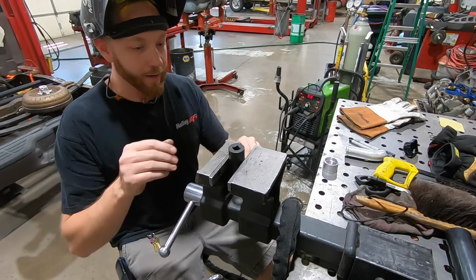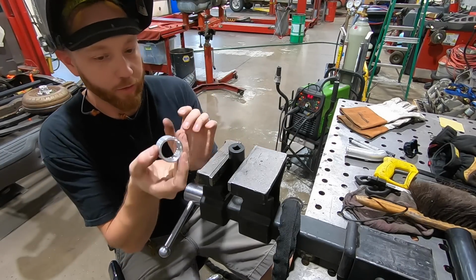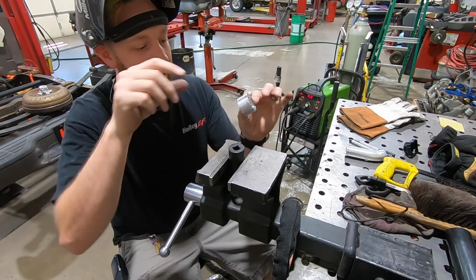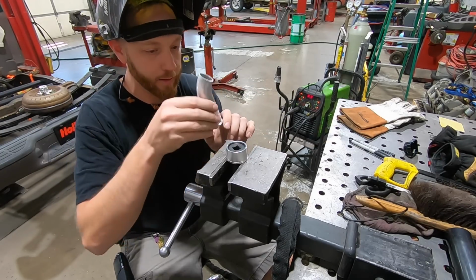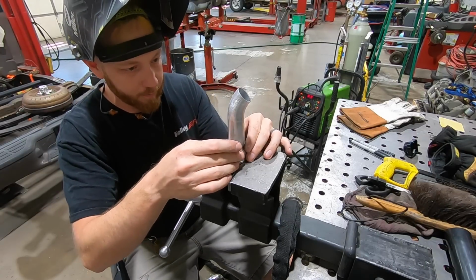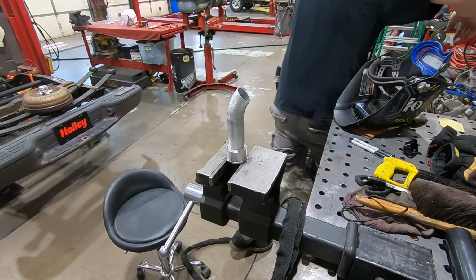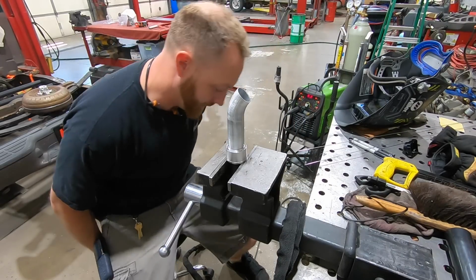All right, to make sure we have the appropriate spacing, I have the socket right there. This is the threaded fill cap. You could weld that right to the valve cover, but we want to make it a little more convenient to fill. So we put that there, and we put this there. We need filler. All right, now I think I have everything I need.